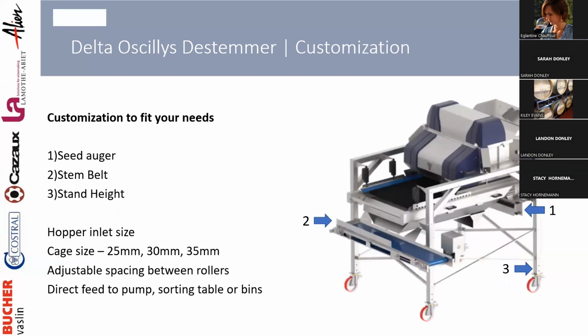We've added some new options to our destemmers, which you can now customize. So we have this seed auger, which is number 1 there. This sits at the front of the machine just below the outlet of the berries. The first 6 rollers inside the machine are spaced about 1 to 2 millimeters apart. So as any seeds or shot berries collect on the side walls, this auger can remove any of those unwanted materials. Number 2, we have the stem belt option.